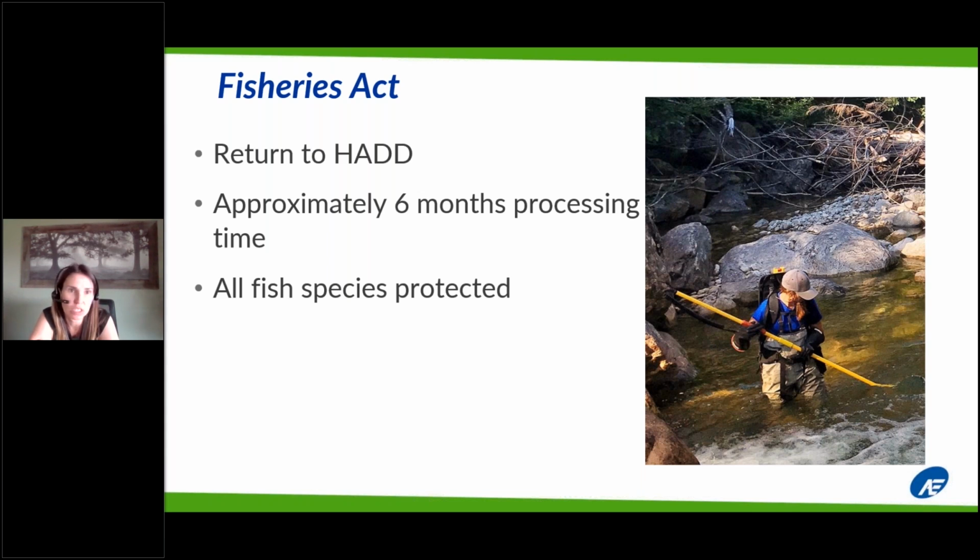Other updates to the Fisheries Act, so they've developed codes of practice and standards. So far, there are only 2 available. There's end of pipe fish screening and dredging available, but the intention is that the federal government will add these codes of practice with the intention that if you're following these codes of practice, you might not need an authorization or a request for project review from DFO.